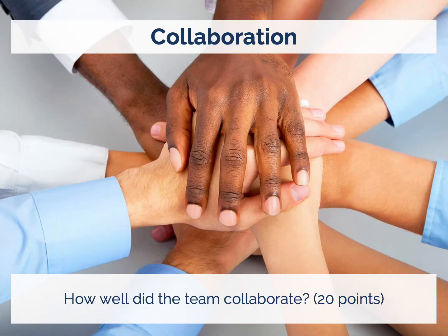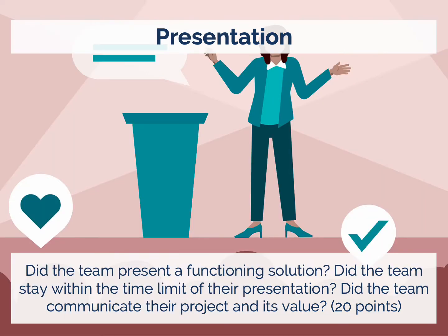The fourth criterion is collaboration. Here the judges will look at how well you worked together as a team. This criterion is worth up to 20 points. The fifth criterion is the presentation. At the end of the hackathon, you will be asked to give a presentation about your project. And the judges here will look at if you presented a functioning solution, if you stayed within the time limit of your presentation, very important, and if you were able to communicate your project and its values well. This criterion is worth up to 20 points.